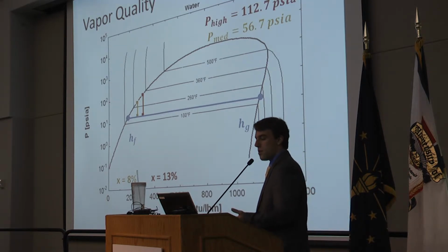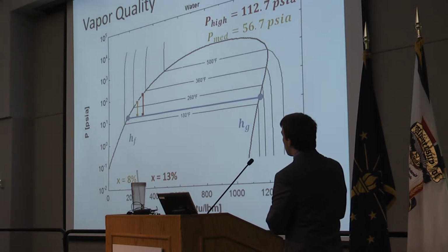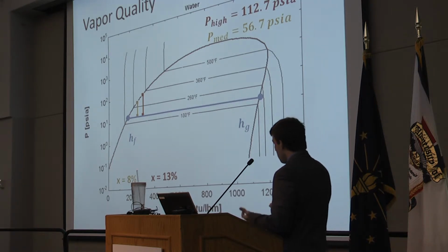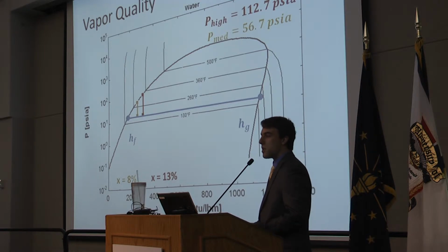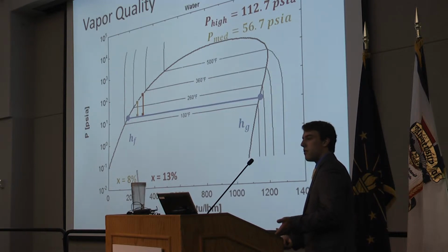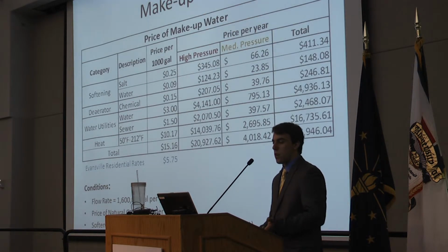So to calculate this percentage, the enthalpy of these state points is plugged into the equation on the top right, and the vapor qualities, the percentages at the bottom, are the percentages by mass of condensate water that's being exhausted to the atmosphere. And again, this liquid is very valuable because of the need to replace it at the boiler and the need to reheat it. First, the need to replace the physical water.